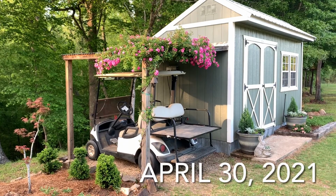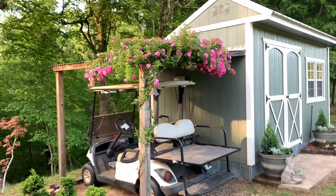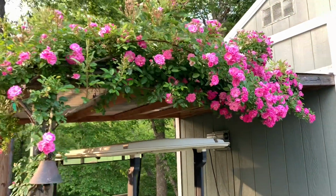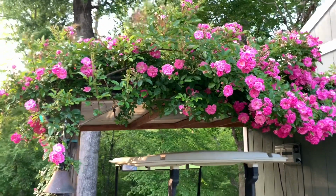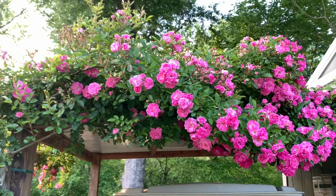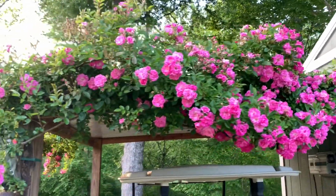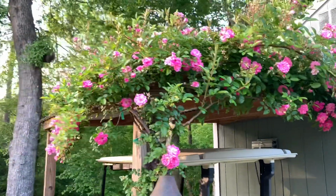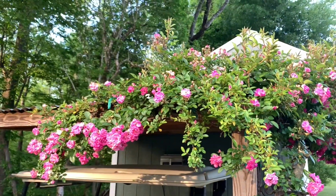This is Peggy Martin climbing on my storage building where we park our golf cart. And she is beautiful. Small pink cluster blooms. She blooms spring, summer, and fall, so it's a repeat bloomer. She's heat tolerant and drought tolerant and can withstand some pretty cold temperatures. Peggy Martin has a tenacious will to survive. She survived being under salt water for 2 weeks during Hurricane Katrina. Super tough rose. Vigorous climber.